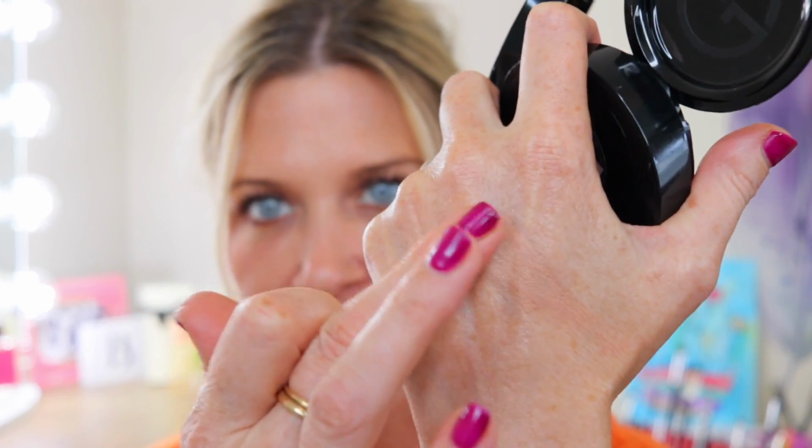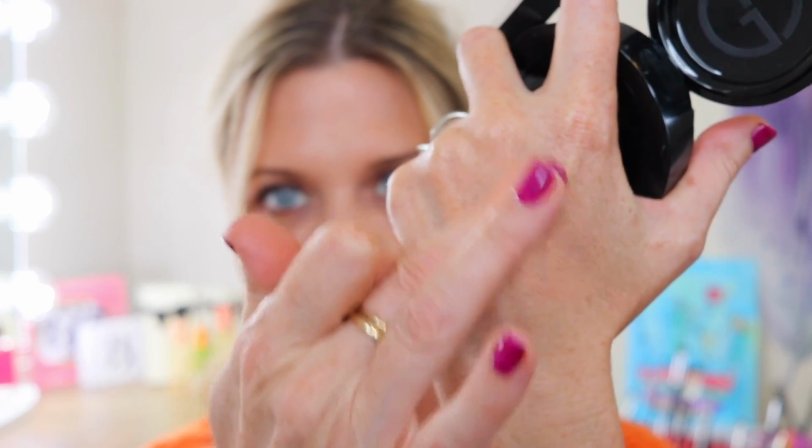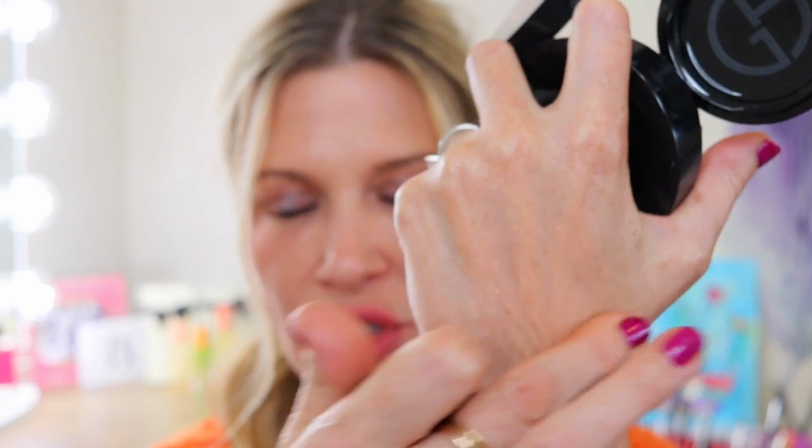This is in the color 5.5. You can see it right there, right here. But it blends down. I use a beauty blender, and it blends down to a very soft matte. It's not super matte in any way. Remember, I have dry skin that is kind of normal to dehydrated, so I don't do matte.